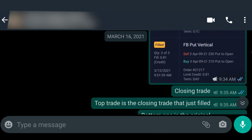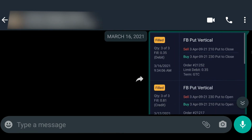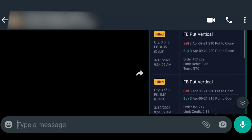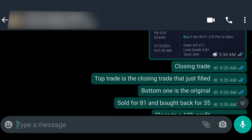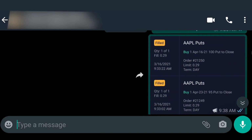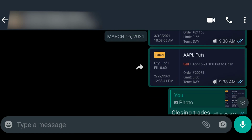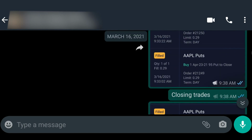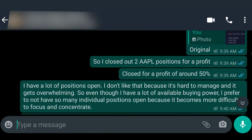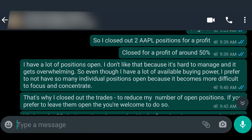All right, March 16th, closing trade. So there's the opening trade, sold for 81 cents. Bought it back 4 days later for around a 60% profit. Apple, closed 2 positions in Apple. Here are the originals, 56 and 60 cents is what I sold it for. So I closed out 2 Apple positions for a profit, closed for around 50% gains.